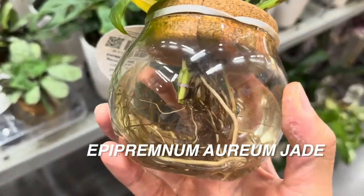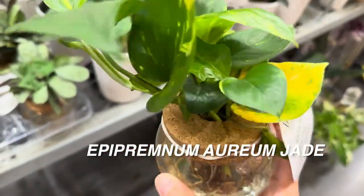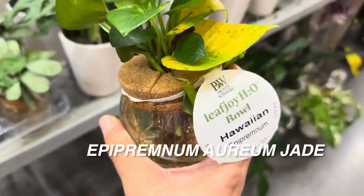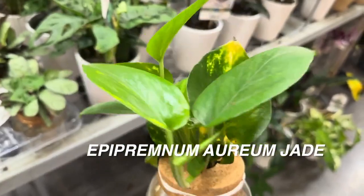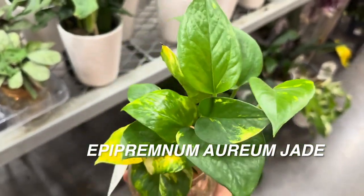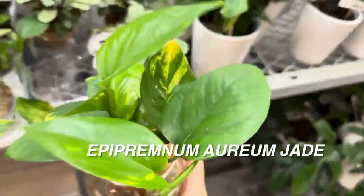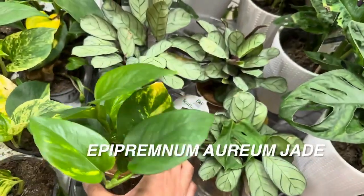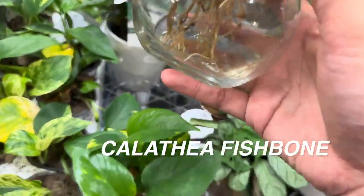And you can see this is another Epipremnum jade. This is the Proven Winners H2O bowls. This is actually what got me interested in doing hydroponic plants. This small bowl is for $14.99, but I figured if I buy starter plants and buy the bowl, say from Hobby Lobby, which is a craft store where I bought a bunch of bowls for 50% off, you would save more money making your own hydroponic plants.